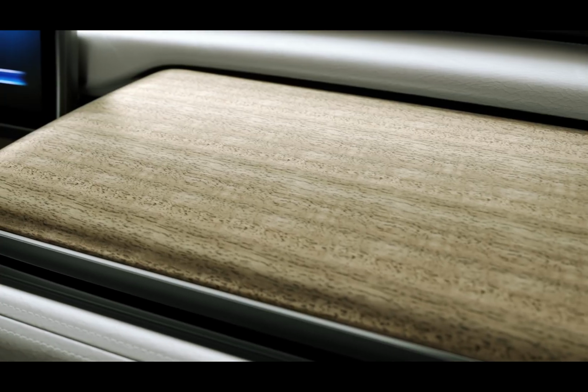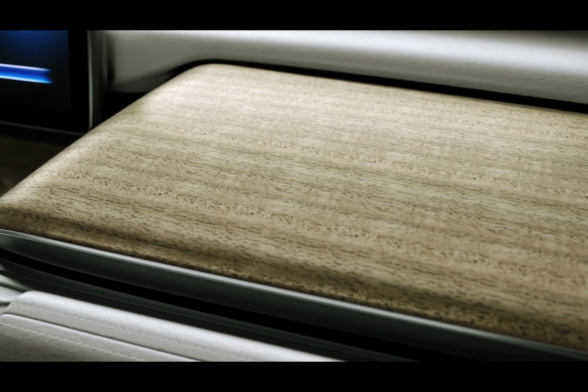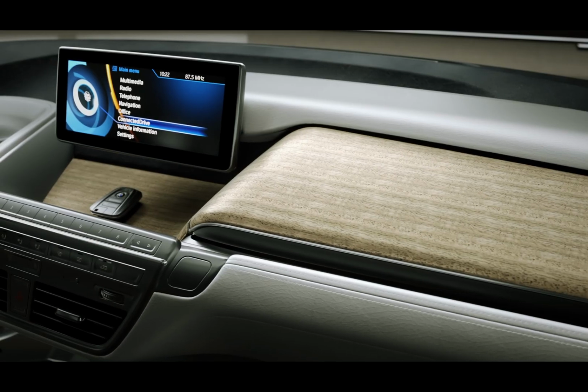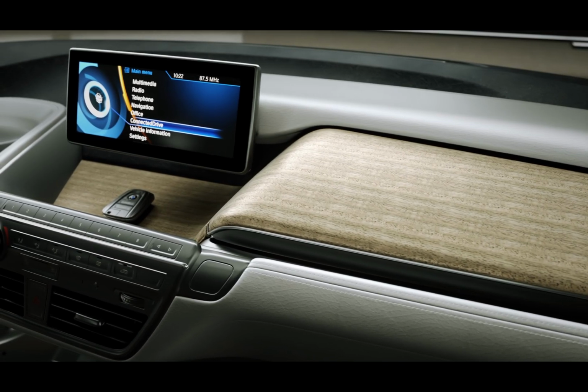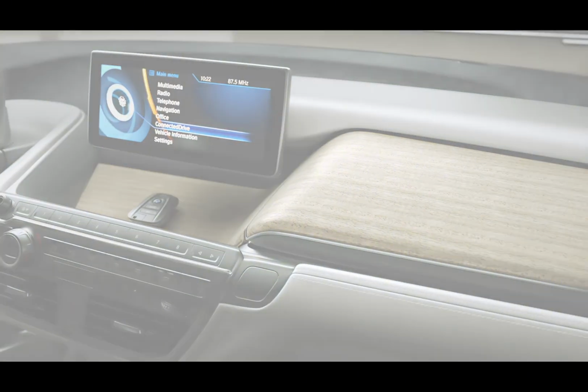Then there's the eucalyptus wood of that wonderfully curved central trim element, also not your average tree. It's naturally resistant to moisture, needs less surface processing, and no harsh chemicals. The result? A silky texture and natural pore structure that just screams quality.